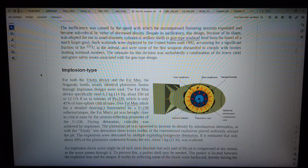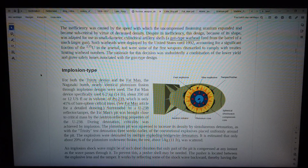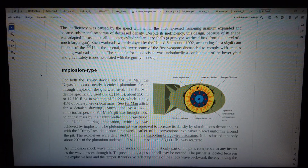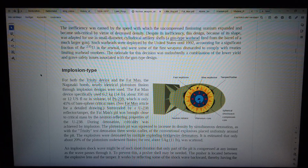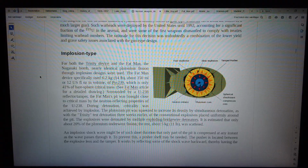Implosion type. For both the Trinity device and the Fat Man, the Nagasaki bomb, nearly identical plutonium fission implosion designs were used. The Fat Man device specifically used 6.2 kilograms, 14 pounds, about 350 milliliters in volume, of Pu-239, which is only 41% of the bare sphere critical mass. See the Fat Man article for a detailed drawing.